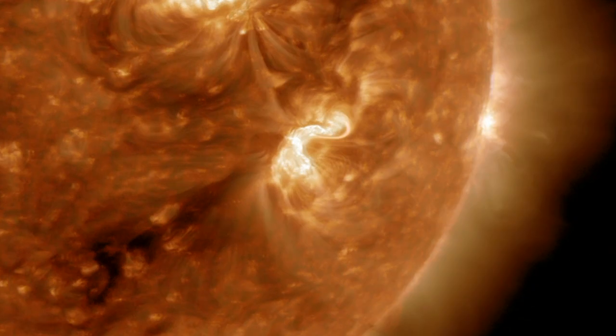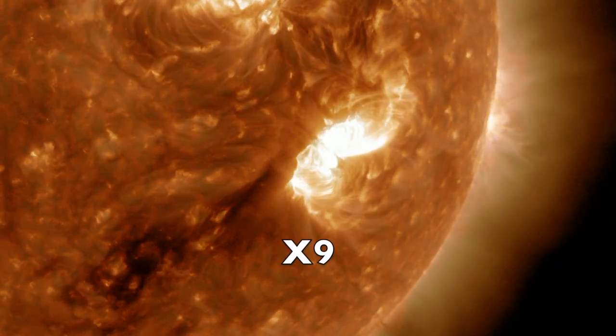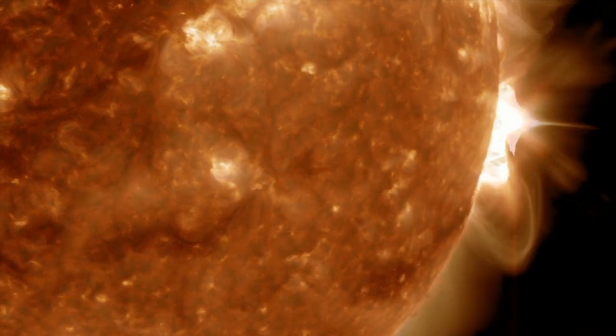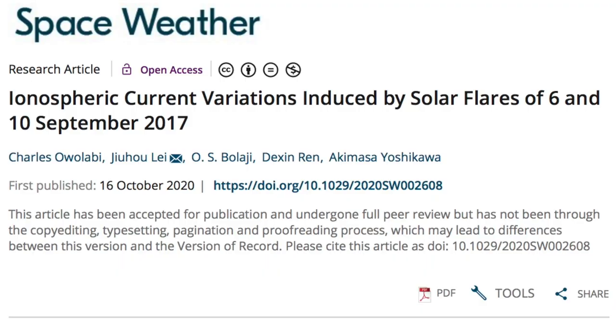Let's go back to September 2017. On the 6th, an X9 solar flare erupted from a large sunspot group, and as it turned over the limb, 4 days later, it released an X-class flare as it crested. The first paper today is a fun hint at the total electrical connectivity of the solar system.